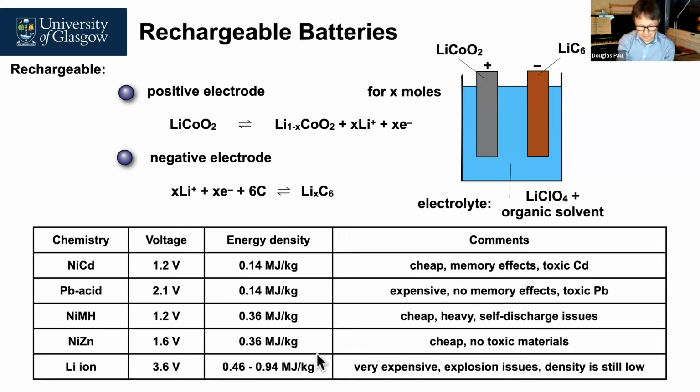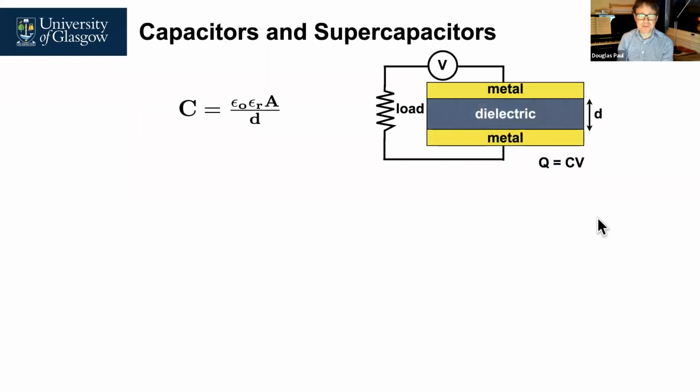So let's just look at some other forms of storage as well. So capacitors and supercapacitors. So this is just taking two metal electrodes, having some sort of insulator between them, and you can load these up to have electrons all in one side, a deficit of electrons in the other when you charge them, and then you discharge through a load.